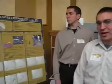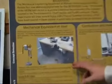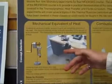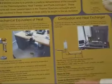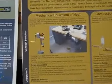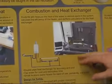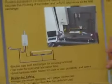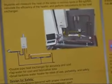Well, we were developing 4 thermal science experiments for the mechanical engineering department. Undergraduate students take this course in their junior year. And the 4 experiments that we developed: there's a mechanical equivalent of heat here. Students turn a crank and do a bunch of work, and then the apparatus turns the work into heat. We're able to measure the temperature difference and see the equivalence of heat and work there. We've got an experiment where we conduct some tests on the efficiency of a water heater, and then also run water through a tube-in-tube heat exchanger and look at the effectiveness there.